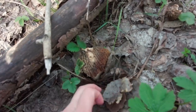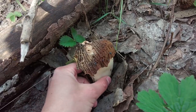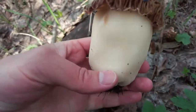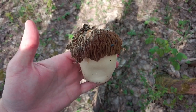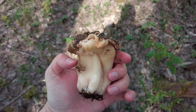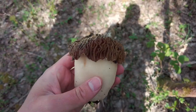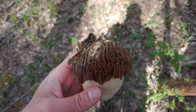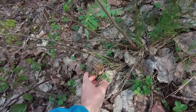Check this monster. This one is enormous. So previously I said something about the thickest stem. This one is probably double the thickness. Dry on top and very much deformed. Still a great find. Of course I'm not taking it, as it doesn't look so fresh anymore. Some more giants.